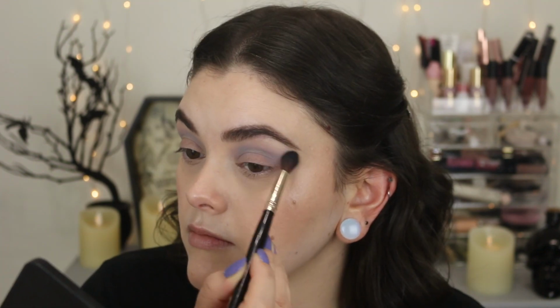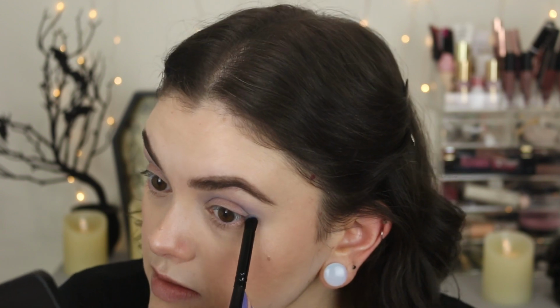So as a transition color, I'm going to use this matte shade here first. So I'm just going to apply this through the crease. Nothing fancy going on. I'm going to use my e.l.f. contour brush and take that same e.l.f. shade and apply this along the lower lash line. I'm going to switch to the e.l.f. blending brush. This is great for the crease.